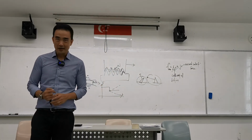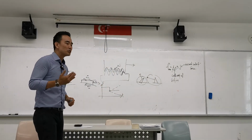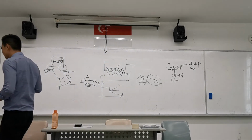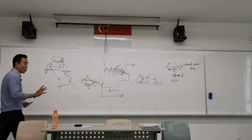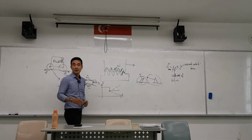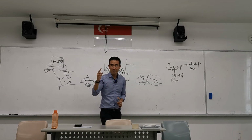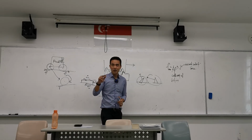Incline, that's good. And then any other situations? Elevator, exactly. So normal contact force and weight are not always equal, depending on the situation. Inclined plane, elevator moving up, does it mean that N equals W or N does not equal W?